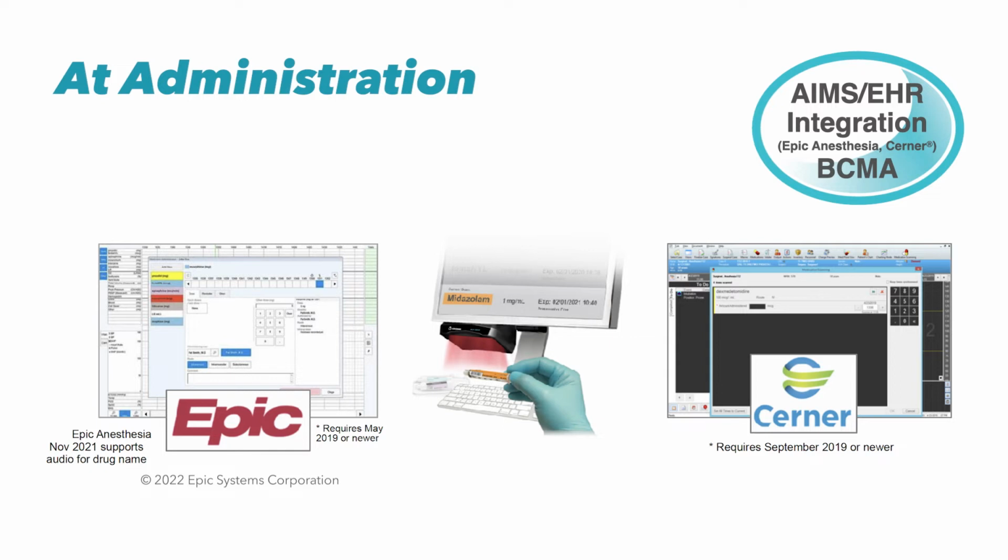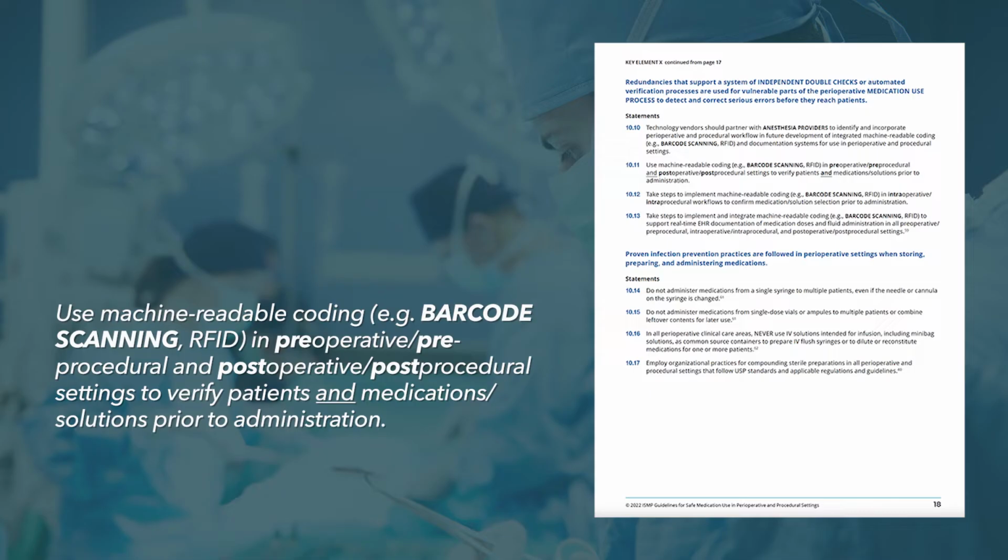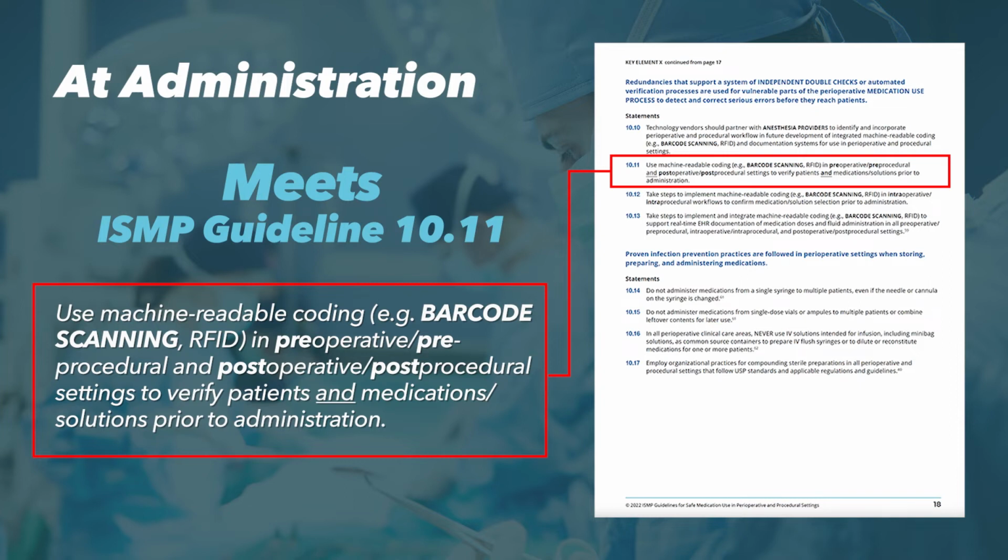We as anesthesiologists see ourselves as patient advocates, and it's time we take this next step and ensure that we have this important safety intervention in the operating room. Anesthesia providers are unique in that they diagnose, prescribe, dispense, prepare, and then administer and document without any of the fail-safe mechanisms that exist in the rest of the hospital.